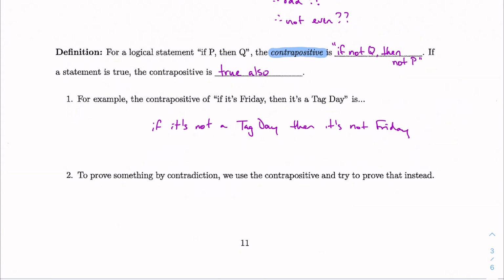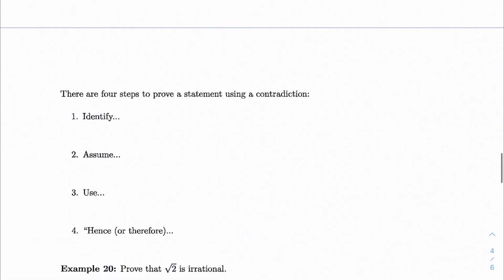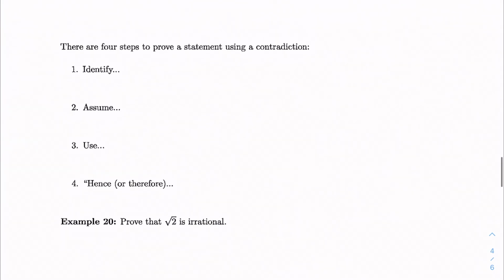And to prove something by contradiction, essentially what we're doing is using the contrapositive, and we try to prove the contrapositive is true instead. And we do that by trying to force the problem to run into an issue. And that sounds a little bit strange, but you'll see what I mean in a second. And definitely doing this by examples makes a little more sense. So bear with me for 1 minute. When you're proving the statement by contradiction, we want to follow these steps. So we want to identify what is being implied.